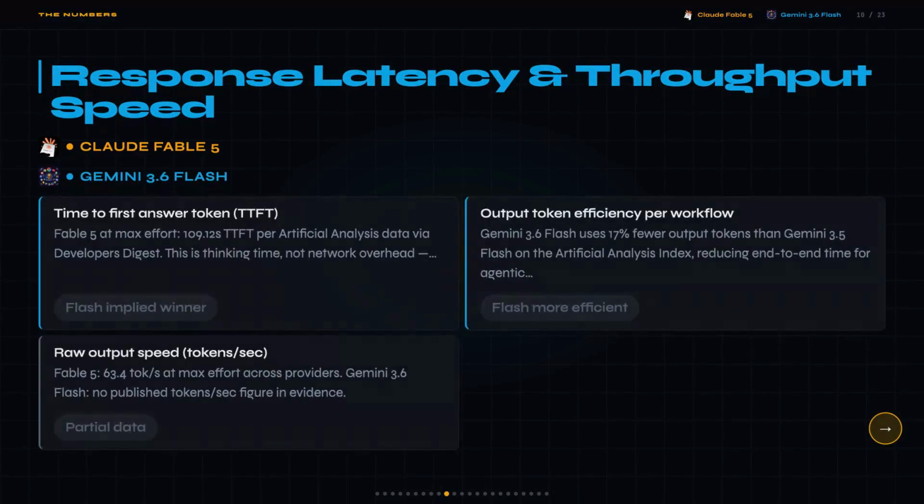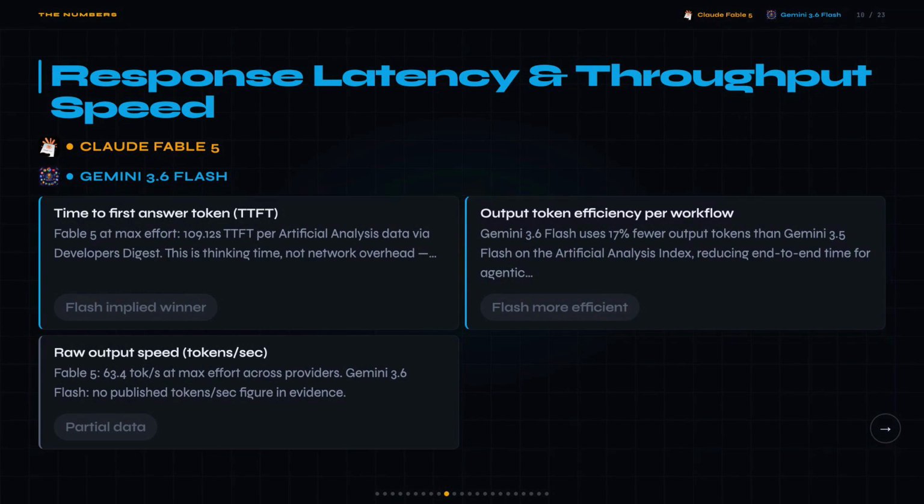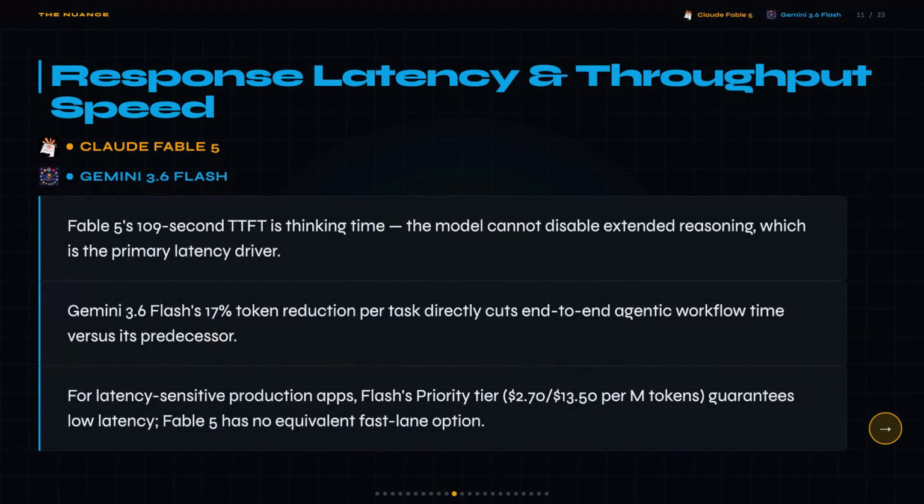That's a real problem. What got me here is that Fable 5's 109-second time to first token isn't a network issue, that's thinking time. And you can't turn it off because extended reasoning is always on. I was expecting maybe a 10 or 15-second overhead, and 109 seconds is roughly 41 times the tier median. Flash maintains Flash level latency, though I'll be honest, there's no published tokens per second figure for Flash to compare directly. Now, these two models have pretty different latency profiles, so the comparison isn't perfectly symmetrical.